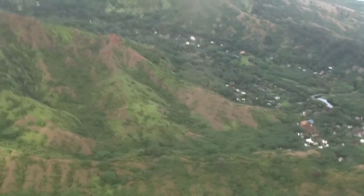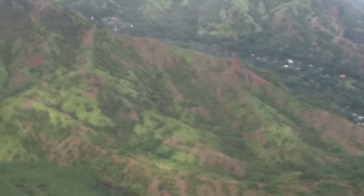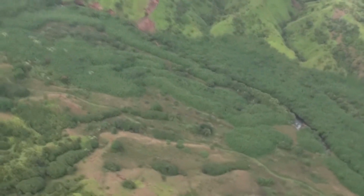If you come up to the north side, I would plan to eat in Hanalei Bay right here. There's quite a few restaurants there, but there's really not a lot of restaurants on the north side of the island.